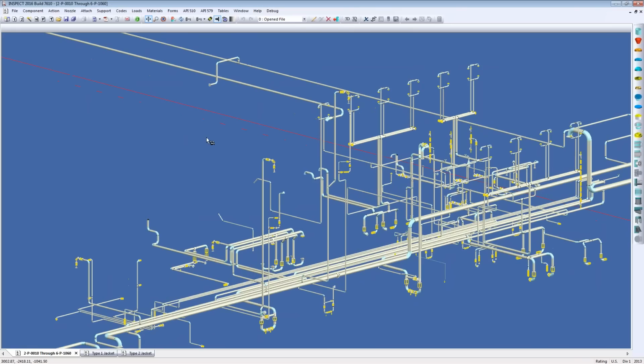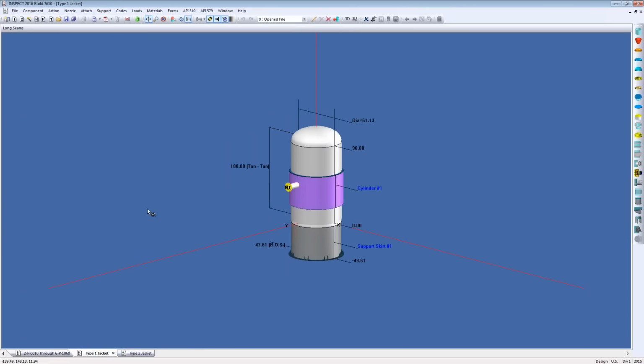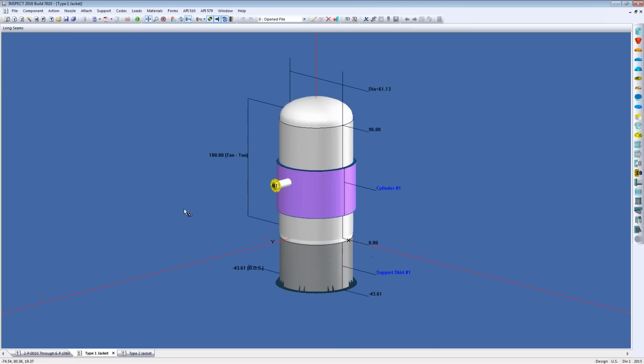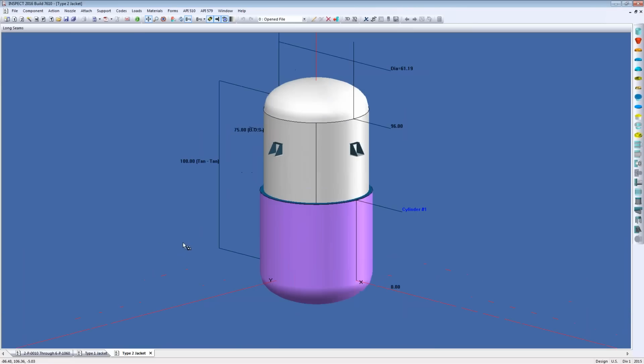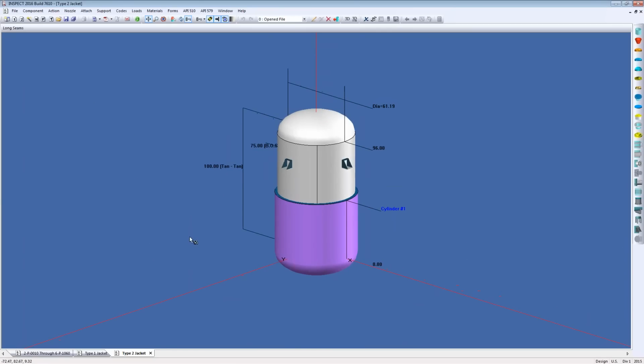For those of you that have a keen eye, it is Easter weekend, so I got a couple of Easter eggs hidden in here. I know a lot of COMPRESS users are watching this, and you may see down the bottom left-hand corner two files called Type 1 jacket and Type 2 jacket. If I click on this, there's a Type 1 jacket modeled in COMPRESS with a nozzle penetrating the shell. This is going to be coming out for you guys, as well as our Type 2 jacket. So again, here are a couple of sample files I put together for today to show you.